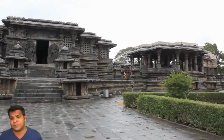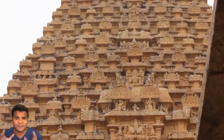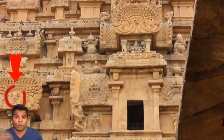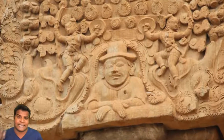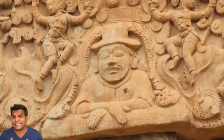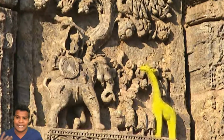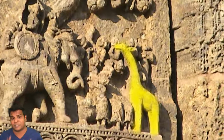How is that possible? Remember, experts are telling us that ancient India was isolated. It was not connected to other countries. Yet, in another video, I have already shown you a European carved in the ancient Hoysaleswara temple. All historians repeatedly tell us that India was not connected to Africa. Yet, I've shown you the carving of a giraffe in Konark Sun Temple, and giraffes are only found in southern Africa.